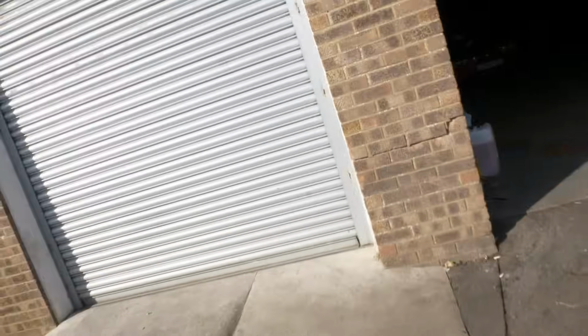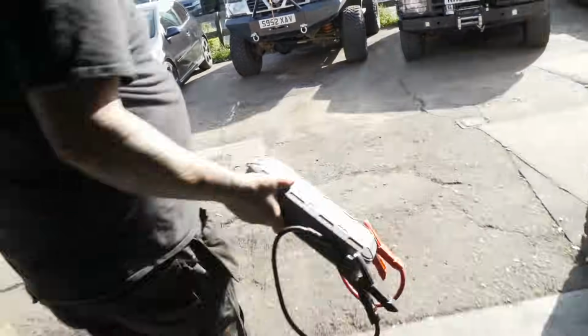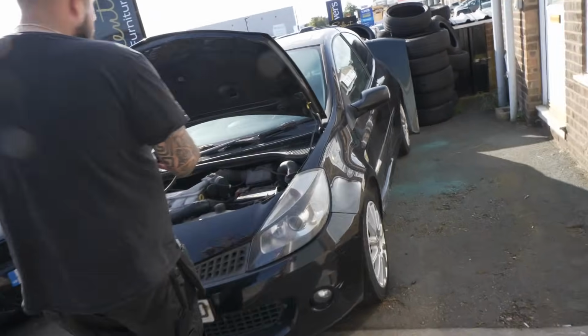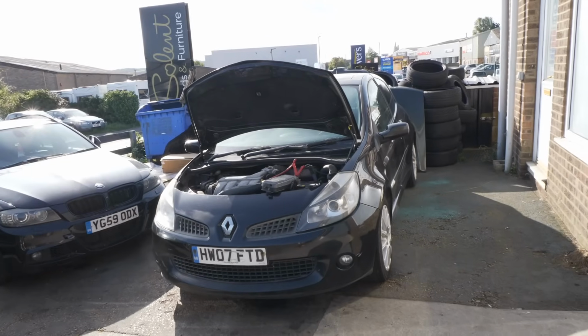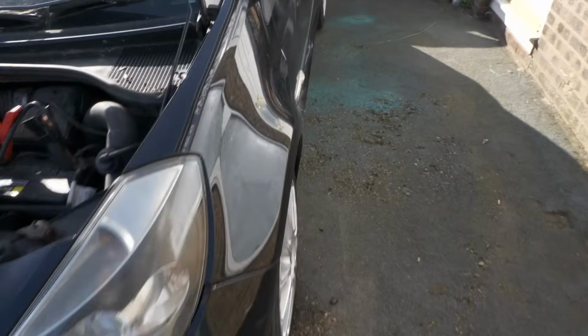Battery's flat, right. That was a good start. Apparently that's the biggest fail of the start of the video, is that the battery doesn't even do anything. Right, let's get this. That is not a good start to the video. Come on, Clio, why are you fighting us? What is this? Right, is she going to start? Let's hope. Give them the lights a little bit, okay?